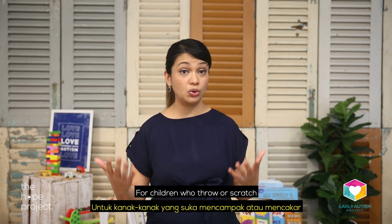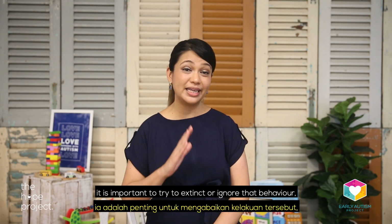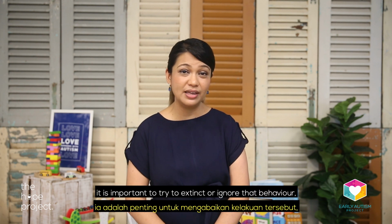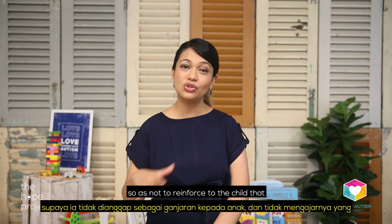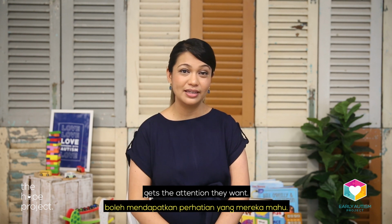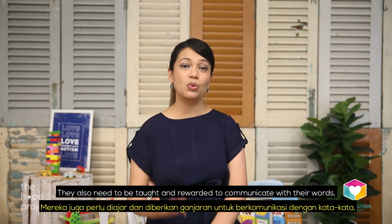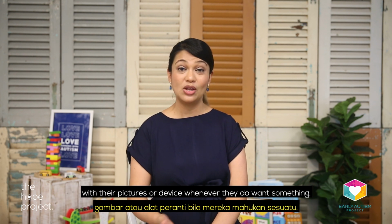For children who throw or scratch in order to get something, it's important to try to extinguish or ignore that behavior, that is, trying your best to give no reaction to it, so as not to reinforce the child that not nice hands gets the attention they want. They also need to be taught and rewarded to communicate with their words, with their pictures or device, whenever they do want something.